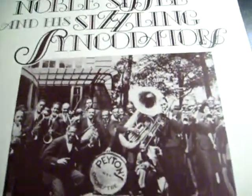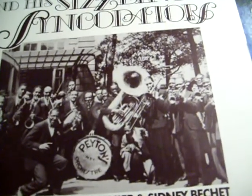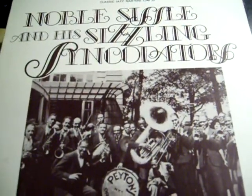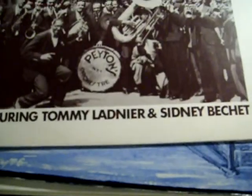Here's another one. Noble Sissle and his Sizzling Syncopators. I don't know anything about Noble Sissle. I have to check him up on the internet later. Featuring Tommy Ladnier and Sidney Bechet. Well, I've heard of them. It's on the Classical Jazz Masters label, and that's a Swedish label.